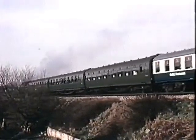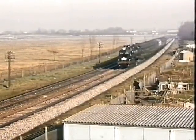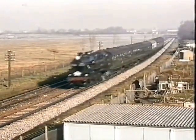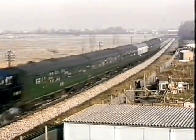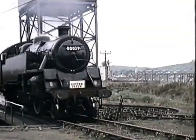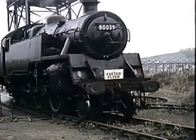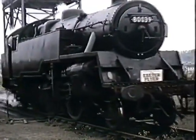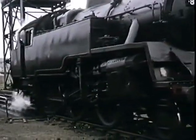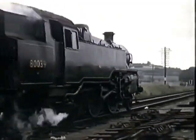These views show one of the final Brighton batch at work on rail tours around London in the last months of steam in 1967. Number 80039 emerged from Brighton in 1952 and started its career on the Midland Region, although it was transferred to the Southern in the early 60s, where it was allocated to Exmouth Junction Shed to take over duties in the southwest from the remaining M7 tanks and Maunsell Moguls.